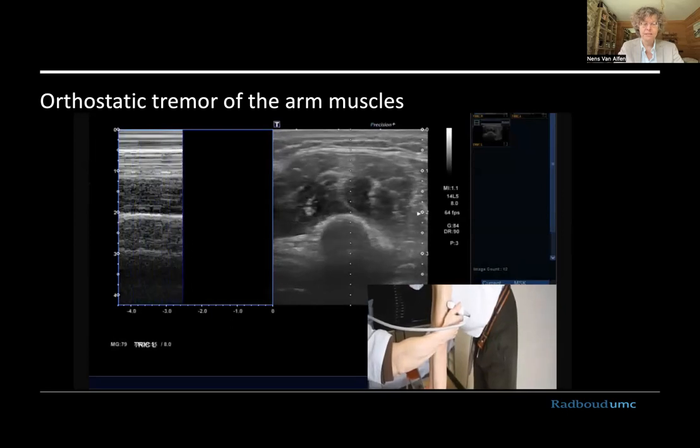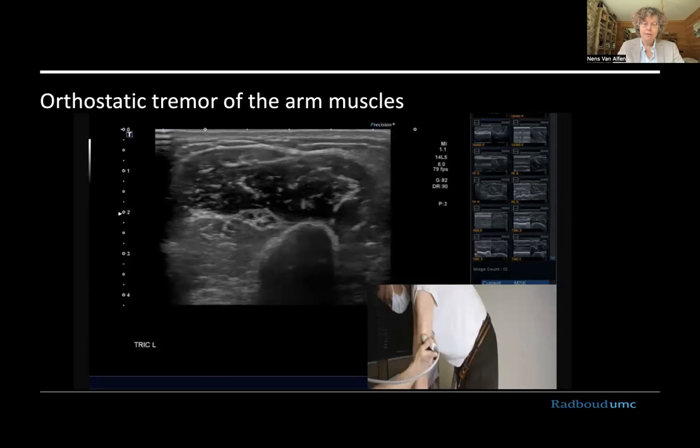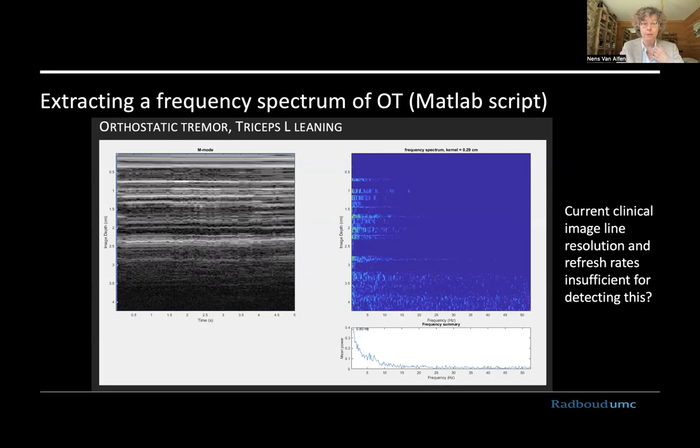But again, here's the M line, by the way. So yeah, there's something going on, but the question is, can we extract this? Okay, so we tried, and we took the nicest segment, which we are showing you here on the left, so the tremor part that is sort of in between these two M-line regions, and we tried to extract a frequency spectrum. Well, as you can see here, that's not very successful, right? There is no dominant frequency. I certainly don't see a 16 Hertz component here.